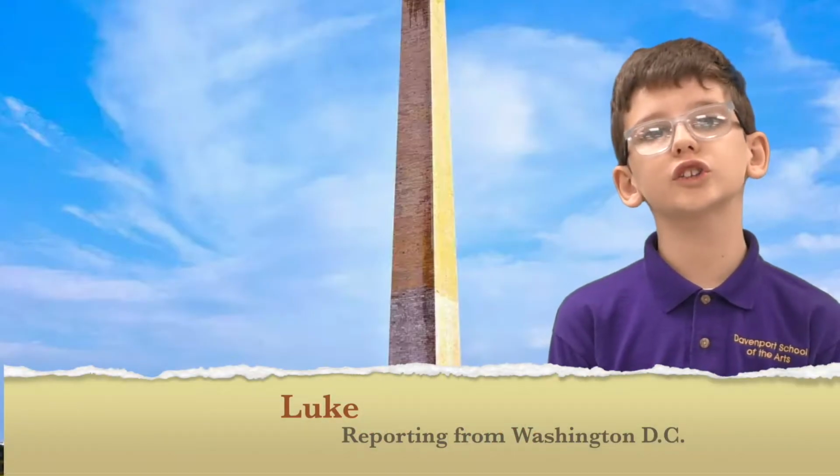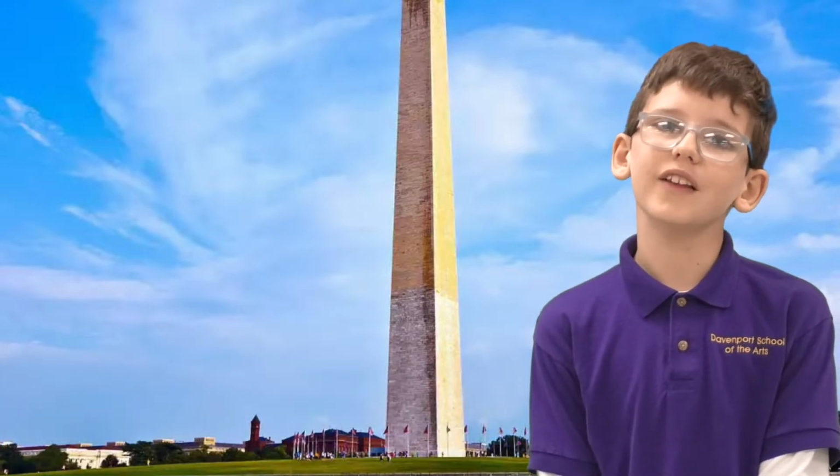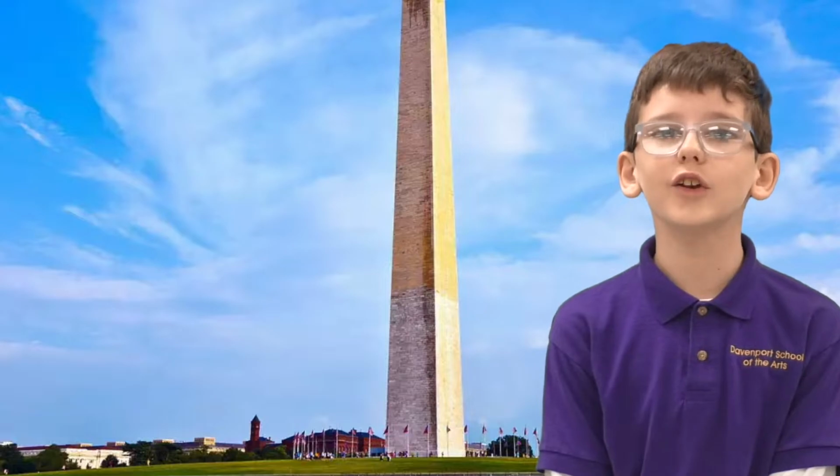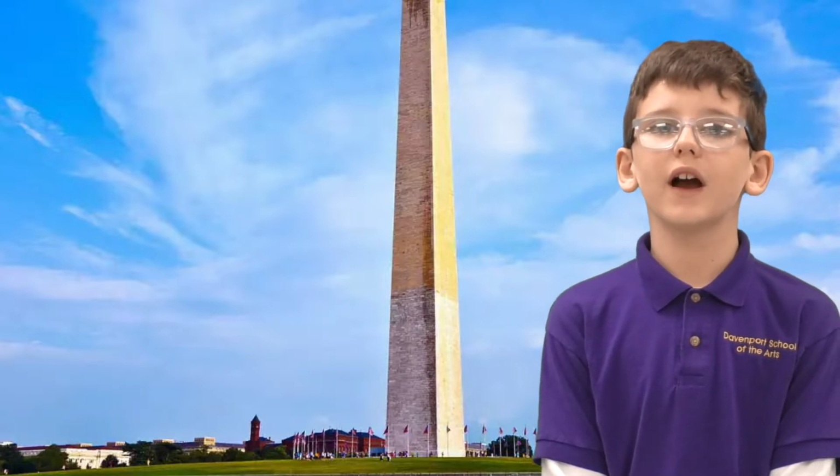I'm here at the tallest structure in Washington, D.C., the Washington Monument. What is kind of funny is the city passed a law in 1910 that restricted the height of new buildings so that the monument would remain the tallest building here. So you know it must be kind of special.